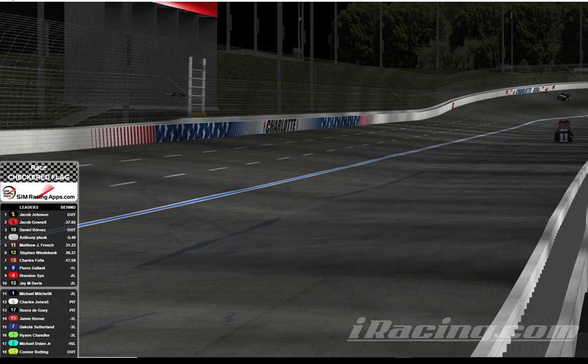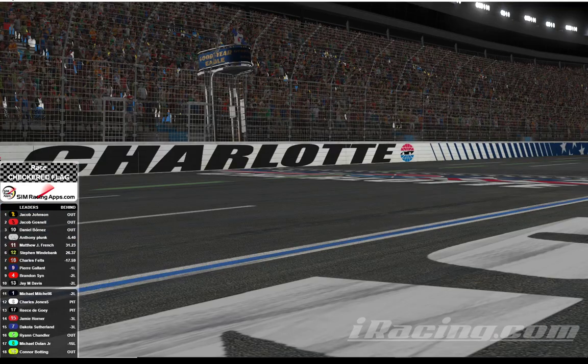Jake Johnson with quite the race here at Charlotte Motor Speedway, passing 2 cars on the last lap to take the win. Boys, it doesn't get any better than that. This is some of the best racing you're going to see in the Fanatec Street Stock Series. What a race. What a win for Jake Johnson.